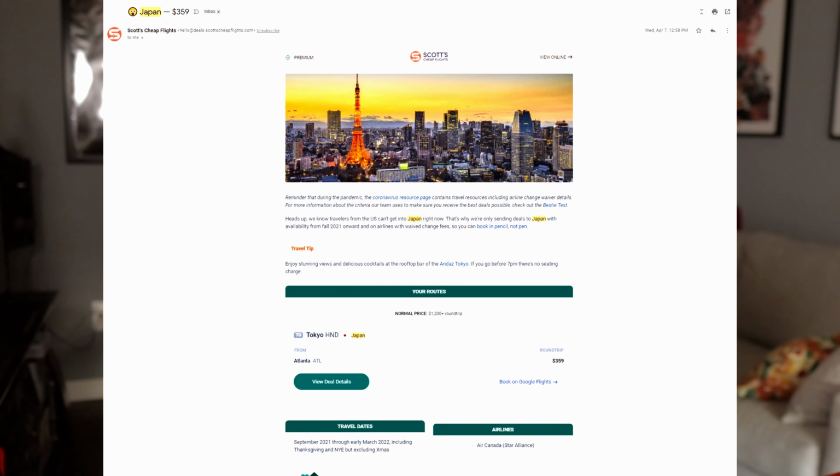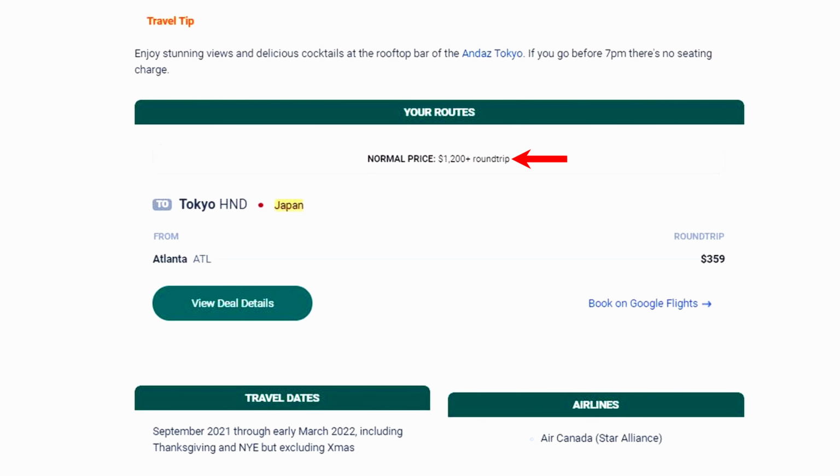And then in the body of the email, they're going to show you some basic information, how much the flight normally costs, or again, that sales price. They're going to show you the travel dates as well. So here for the Japan trip, it was September 2021 through March 2022. And they're going to show you any airlines where you can get the deal from. Now, they also include a link to either Google Flights or maybe sometimes Skyscanner, but usually Google Flights, so that you can actually book the flight.